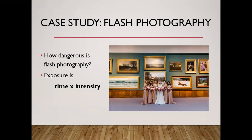Another potential source of light in a gallery is camera flashes. And flash photography is generally banned in museums, but I do not feel like it's a major preservation concern. It's true that the light's very intense during the flash, but it's so brief that it doesn't really add up to a significant exposure. So a flash pointed at an object from a meter away gives an exposure equivalent to maybe 10 seconds to 2 minutes at 50 lux. So it's not nothing, but it's not that much.